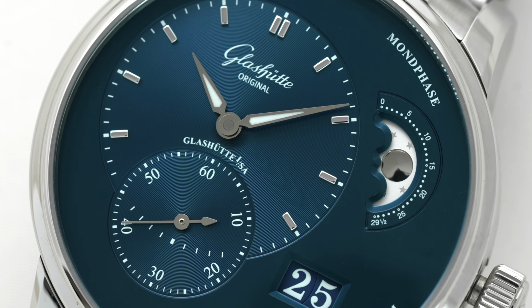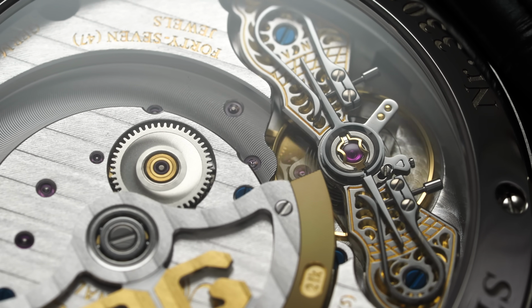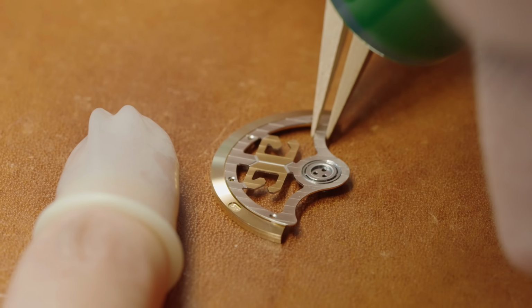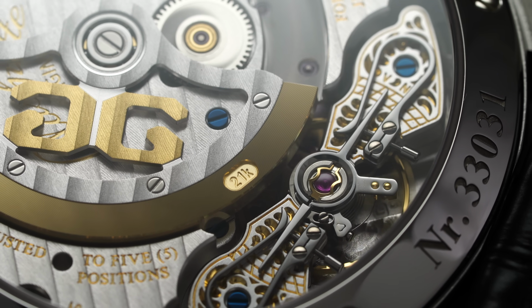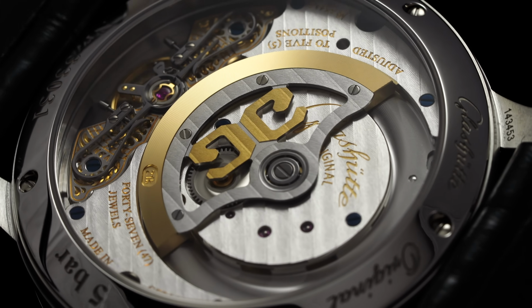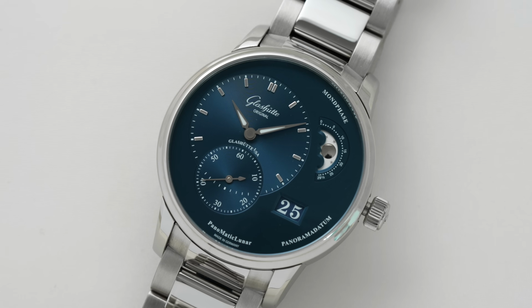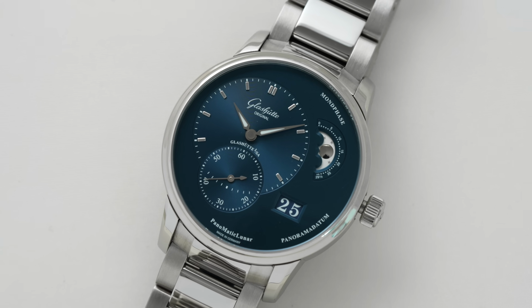The dial and now the movement. Movement is produced completely in-house. You have seen all the different steps today. It goes from hand engraving to a gold rotor, 21 karat gold on the oscillating mass. Like all parts, done in-house. Beautiful, as you said, 20 years anniversary this year, which makes us very proud, and that's an iconic piece for Glashütte Original.